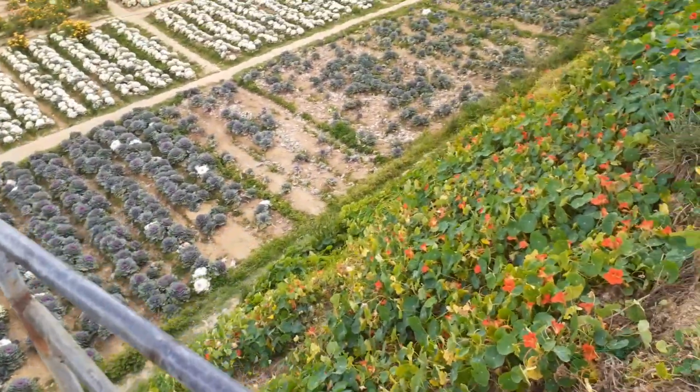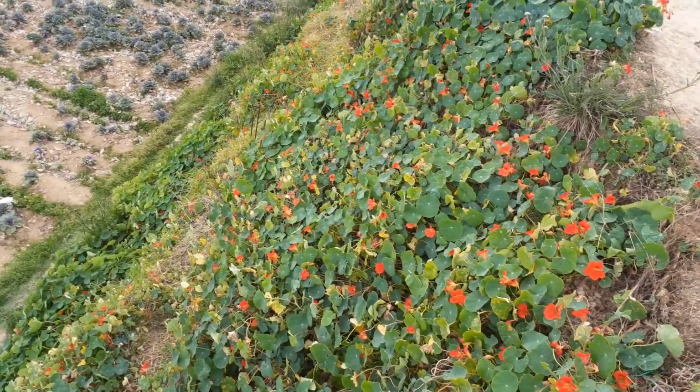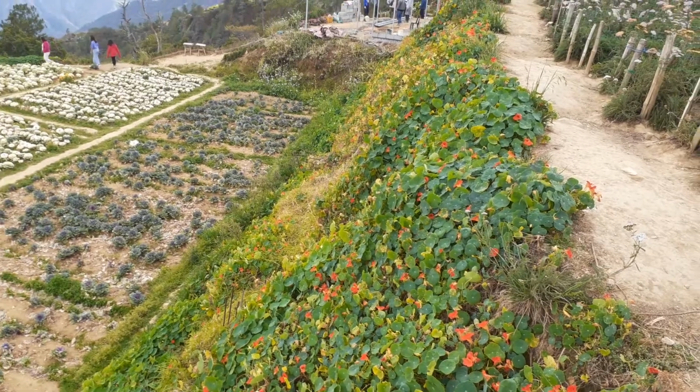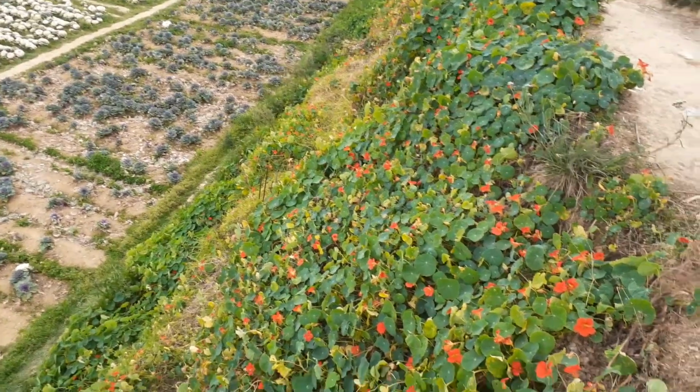What is this flower? And this one, what is this? A flower too? Yes, nasturtiums. You can eat them as salad. Oh, you could eat them as salad. I know it's a flower, but you could eat it as salad.